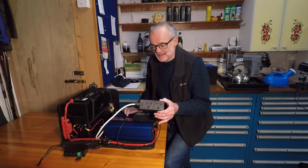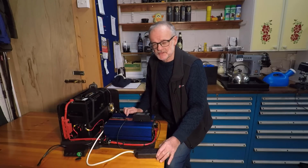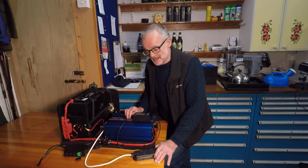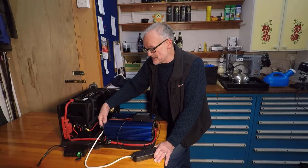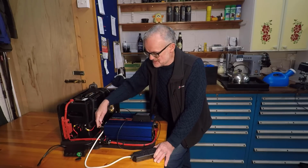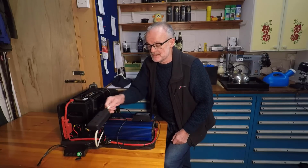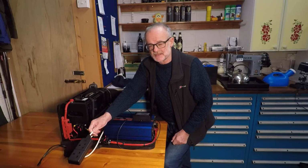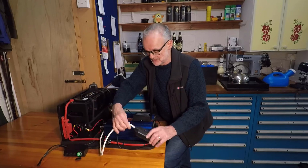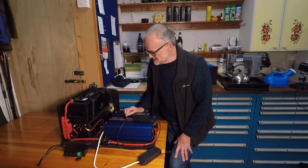That's my AC extension. First trip I did with all this in, I didn't get that, and I spent ages trying to put a plug in down here. There's 2 sockets. Scratched all my hands, couldn't get a plug in. So I built a little extension that goes on the centre console of the car, easy to plug your appliances in. What else have we got?